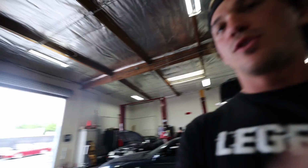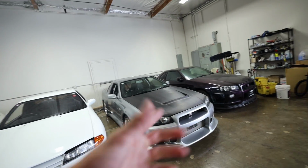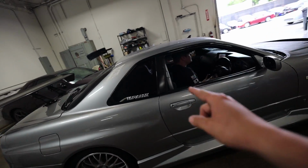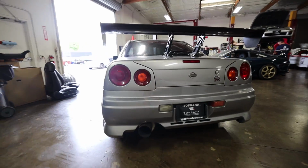Next up for the day. Cool backstory on this. This was actually Paul Walker's personally owned R34 that was sold to Top Rank, and they're actually currently selling this car. But this is the next car that I'm going to drive, and it's pretty cool. It's fully HKS built, very fun car. I've never driven it, but I have ridden in it, so I'm very excited to get to drive this today.